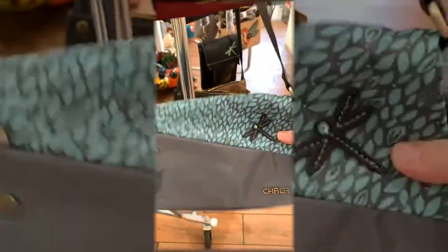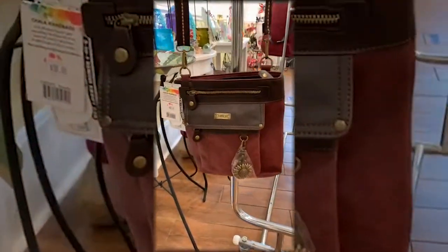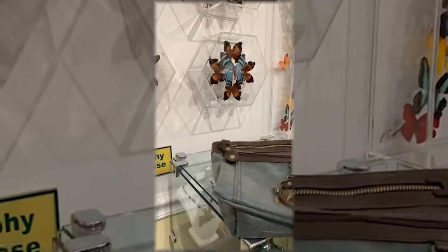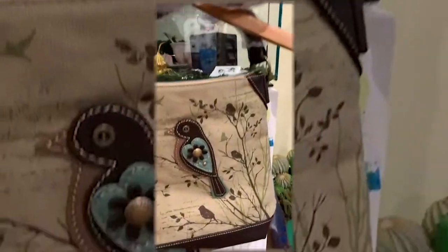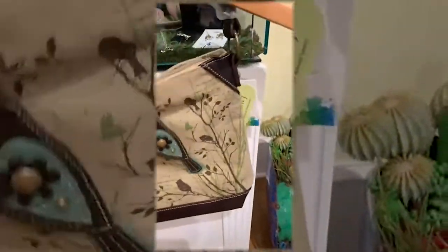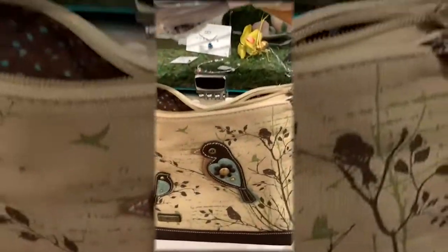This size in this material is $59.95. Then we saw this one that's $58.95. That's the everything. That does everything and is super versatile because it comes off, goes on your belt if you wish it to. This is the one that's fabric. It's not the parachute material or the vegan leather. It's canvas. Also with a whole bunch of pockets. Also very well made.